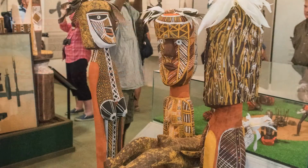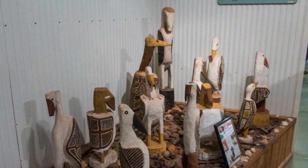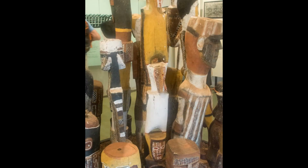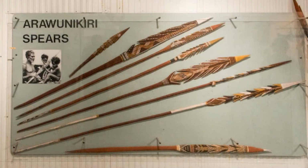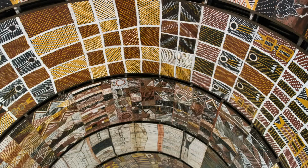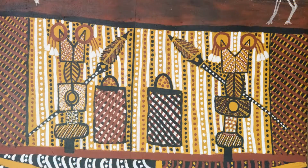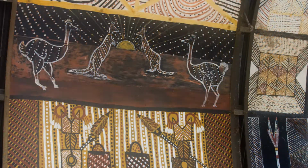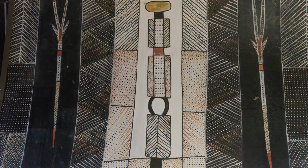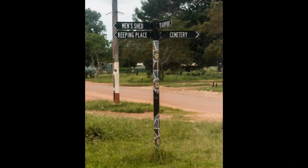There are no caves in Tiwi country. So Tiwi art takes the form of intricately patterned totems, especially funereal totems. Weapons were made of ironwood. On the ceiling of the Tiwi Islands Art Gallery, we see some of the traditional patterns. Even the street signs are works of art here.